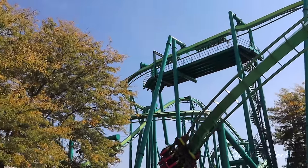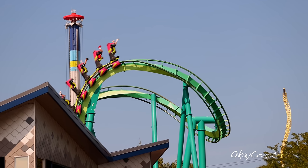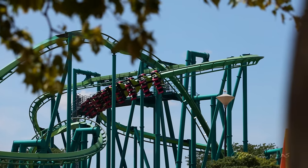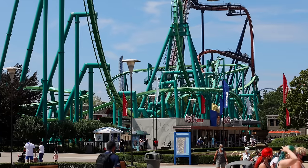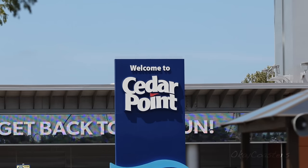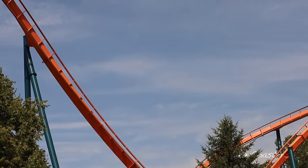Even adding a signature Cobra roll to make sure they match Kings Island's six inversion machine that was built 7 years prior. 26 years later, it still draws long lines and it demands your attention when walking down that midway. At this point, it almost seems like Cedar Point had started planning another coaster before construction was even finished on Raptor.